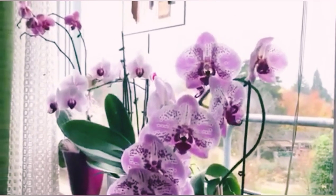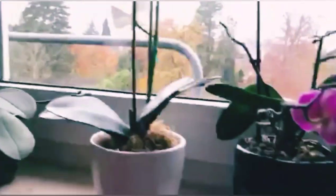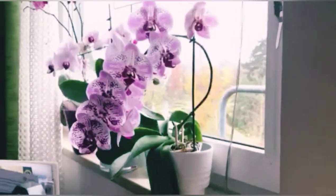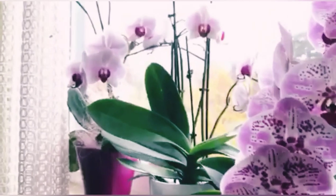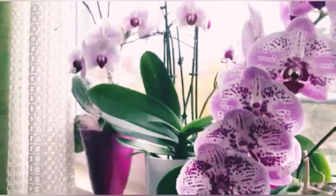Second, position your orchid in a bright windowsill facing east or west in order to bloom. Third, weekly feeding with a fertilizer designed for orchids. Number 4, repotting in a fresh orchid mix when your orchids stop blooming.